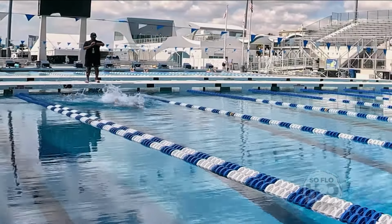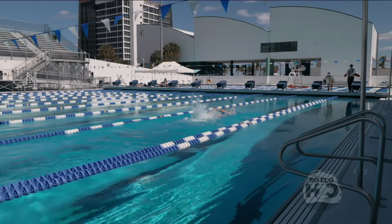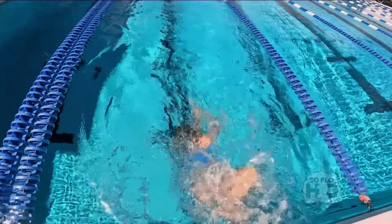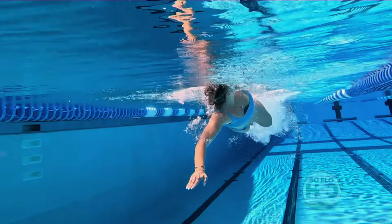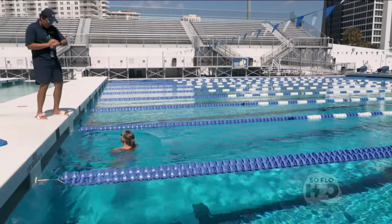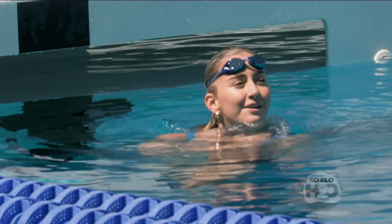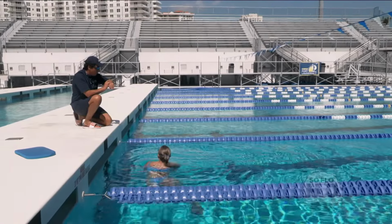Not sure I mentioned it, but I was on the swim team in high school, so I do have a little experience in the pool. Although it's been a little while since I swam, I still remembered how to do flip turns. Not bad, huh? Good. All right, now you're going to tread water. Go. Treading water was not too bad at first, but after a minute or so, I definitely started to feel it. 3, 2, 1, 50 more.